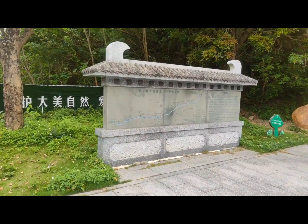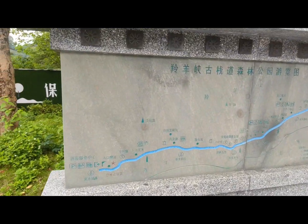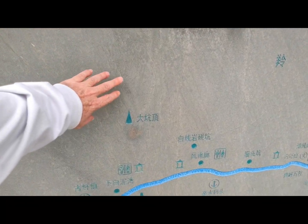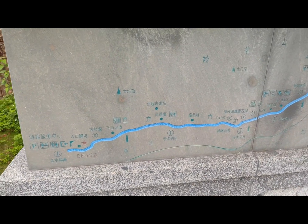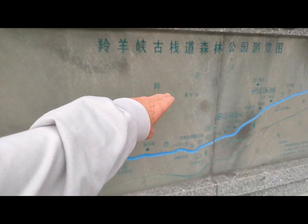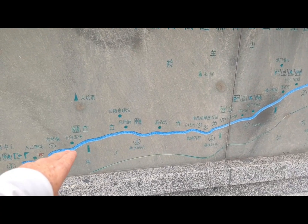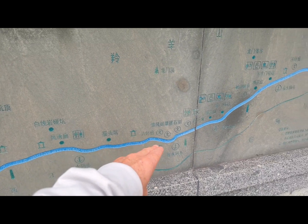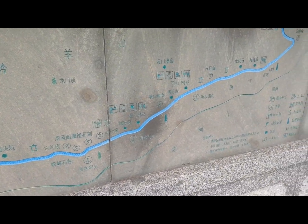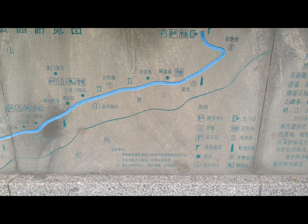And again, everything's in Chinese, but carved into this rock. It's absolutely beautiful. So we can see each of the mountain peaks up here. I'm guessing that's what they'd be. And then various tourist places. So we've got a number of toilets along the way as we go. Looks like there might be a couple of coffee places.